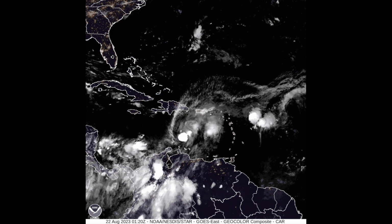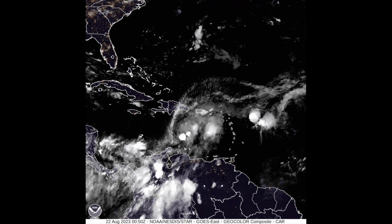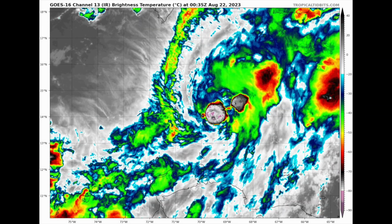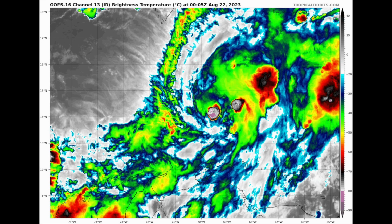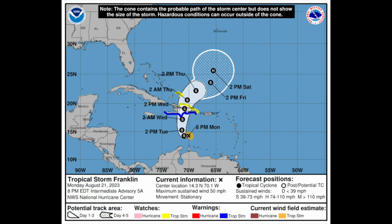Here's a look at Tropical Storm Franklin right there in the east central Caribbean. Right now, it's not moving very much, but it is threatening Hispaniola. And this is going to slowly intensify. You can see on the close-up some convection developing around the center again. There is some shear in the area, so it's not expected to develop rapidly.